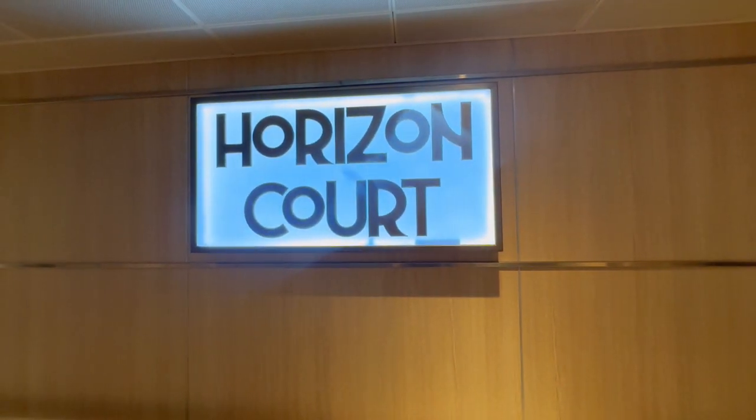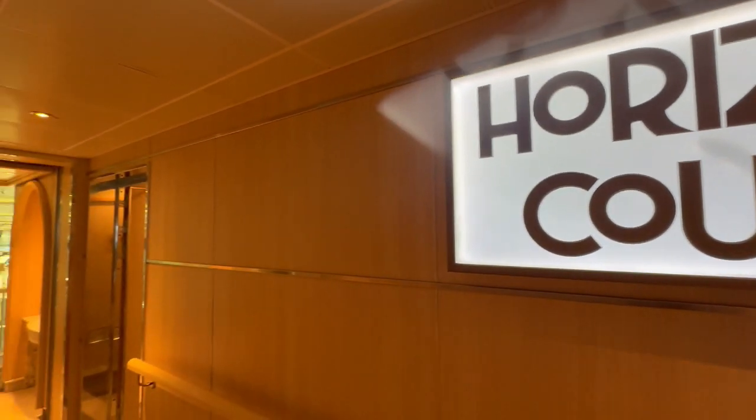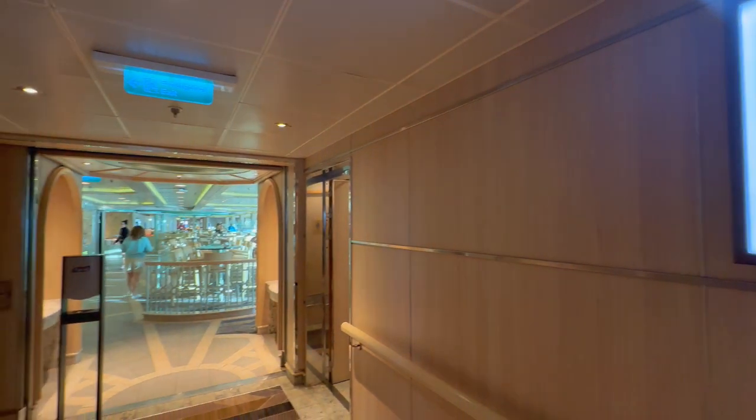In the back of the ship on Deck 17 is the Horizon Court and the Horizon Bistro for your buffets, lunch, breakfast, and supper.